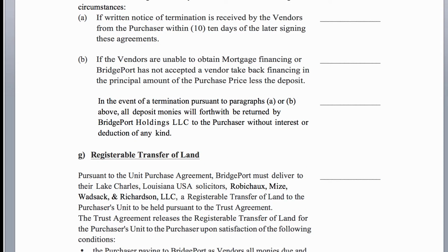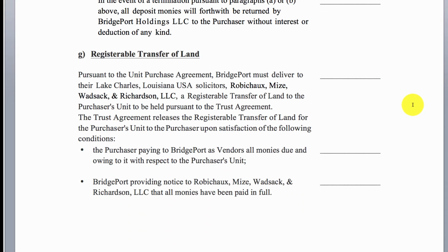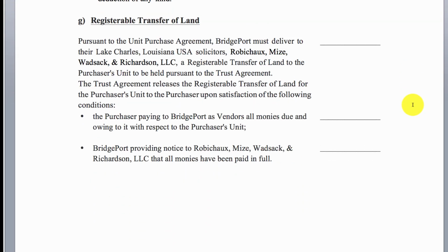So again, if you were to terminate this agreement for the two following A and B paragraphs, all monies will be forthwith returned to you by Bridgeport Holding without interest, deduction, or any deduction of any kind. I've talked already about the registrable transfer of land, and this is to protect you basically. As soon as we receive your deposit in full, we will sign a land transfer agreement and a registrable land transfer, and it will be given to our lawyer, and they will be ready technically to register the transfer under your name following the trust agreement.